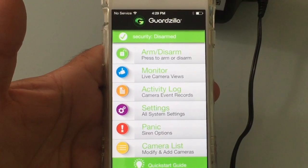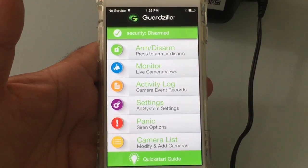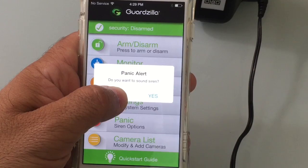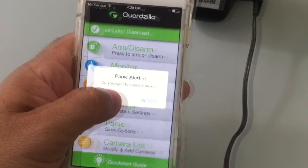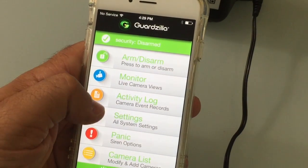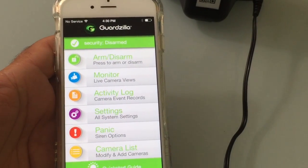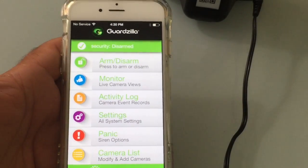So let's put the camera now in a darker room setting and see how it works, and we'll try the panic option. You know what? Let's try that out. We could also try listening to the siren. So I'm going to switch audio sources so you can hear how loud the siren is. All right, let's go ahead and hear the siren. Wow, that was pretty loud. One thing I'll mention is that there is no quick way to turn off the siren once it goes off, and that is painful, but it does what it's supposed to do.